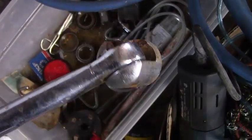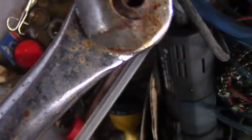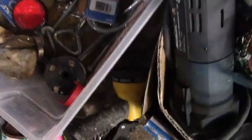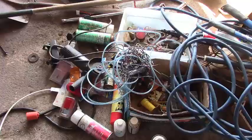I got this. It's actually broken here, but I did have another one of these that I broke right here, so I might be able to salvage that. Let's see. Oh, grinder. I haven't even tried it. It was wet, so I'm going to let it sit.